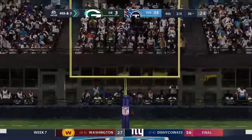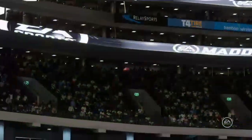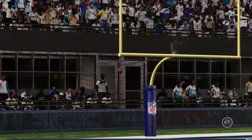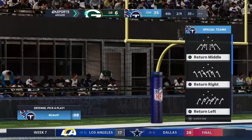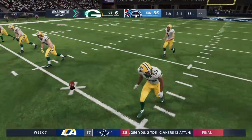And this one is right down the middle. And that will knock this down to still a very large 29-point deficit. Packers 6. Well, in the grand scheme of things, those 3 points likely not going to matter much, but I guess they get a little closer, a little more respectability.